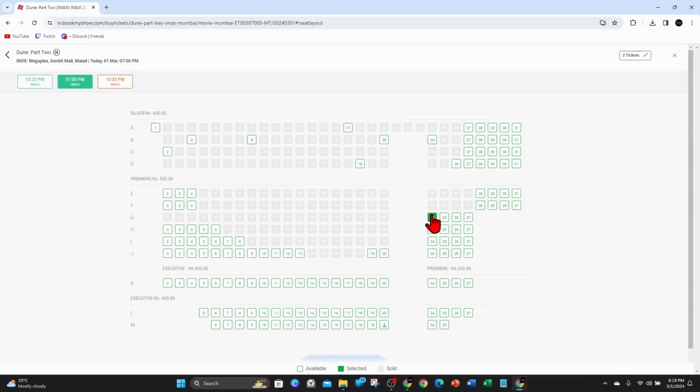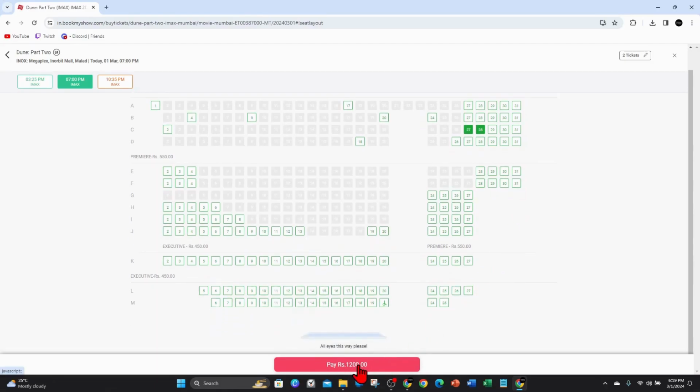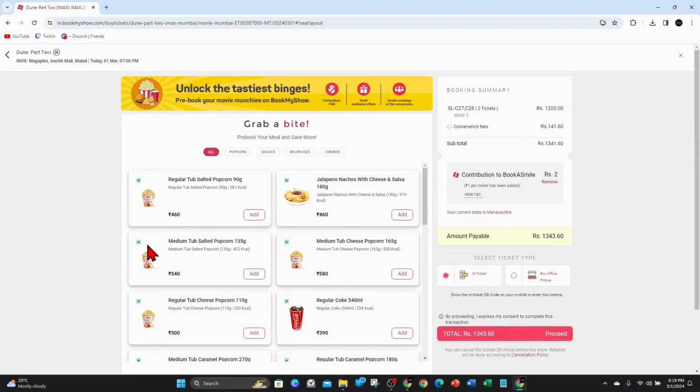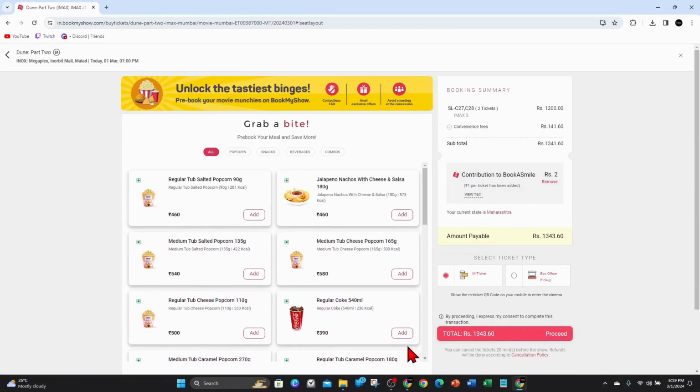So for this demonstration, I'm going to click on the side here. I'm going to click these 2 and then click on pay. Read the terms and conditions. Then click on accept. And then you can add some food, snacks here. And then once you've done, click on the proceed button here.